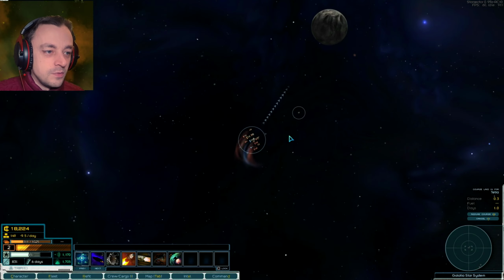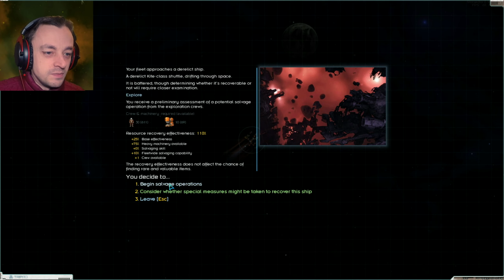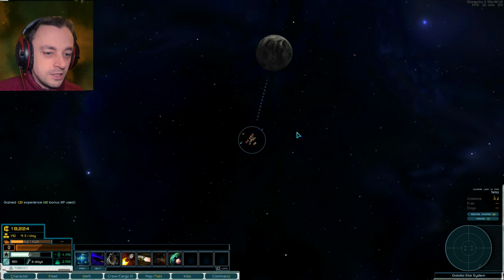But we're considering all of the ships, which is not what I was planning on doing. I was planning on going straight back, but, you know, we're doing it, so that's now. We can salvage this one, because it has the option to salvage. I'm not even considering a lot of these ships, because we've got some fuel. Brilliant. Right, that's it. That's all of the ships.